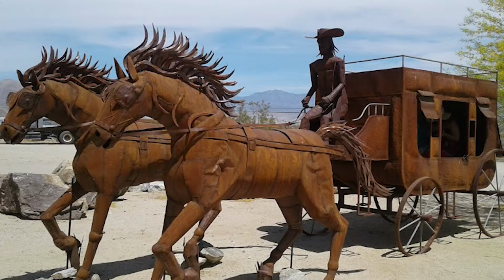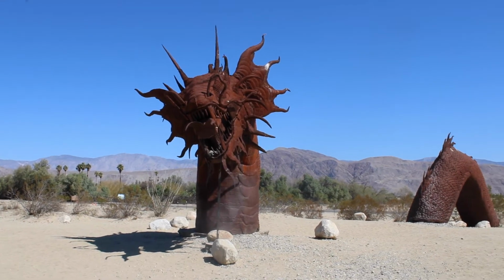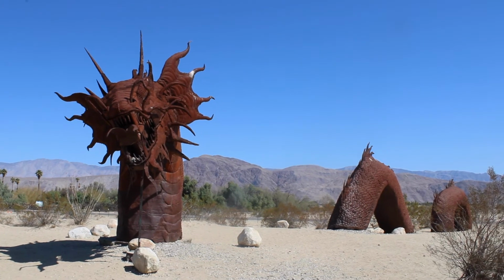There's some really interesting steel sculptures that are near the downtown area. People walk around those, big dinosaurs, they're huge. And if you've got kids, you come out here, you can play around those things, they're wonderful.